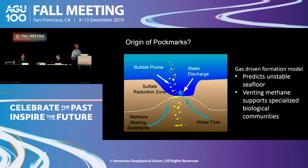because pockmarks themselves are said to have an origin, or the most common explanation for them is that they're places where gases vent onto the seafloor. And it's felt that gaseous gas comes up from the bottom and excavates the bottom. Now, if that is true, that has implications because it predicts unstable seafloor conditions. And also, venting methane gas supports very specialized biological communities.